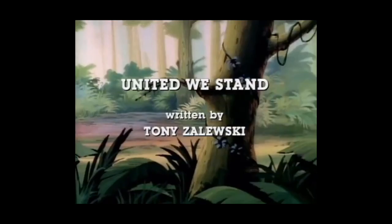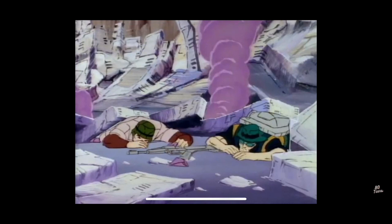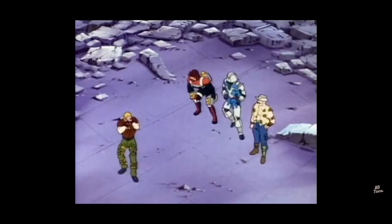So the Range Viper's first appearance is in an episode titled United We Stand. Now, be it a small role, but still it is the character's first appearance. And this story focuses on Ambush and Pathfinder, teaching kids that they have to work together and be able to communicate in order to achieve objectives and goals.